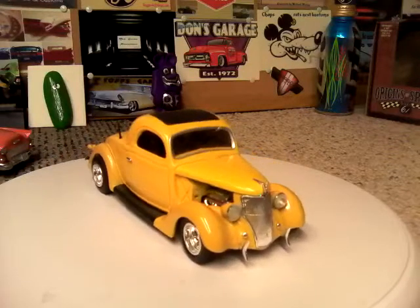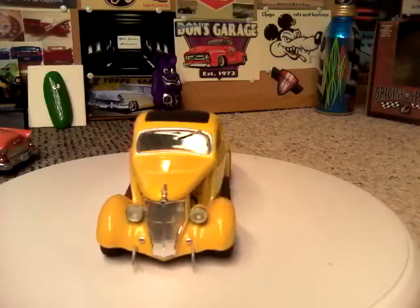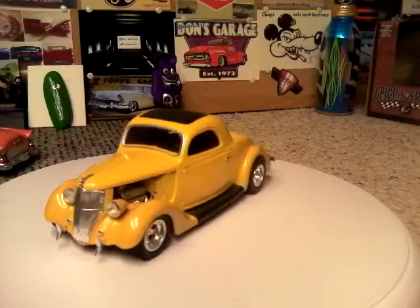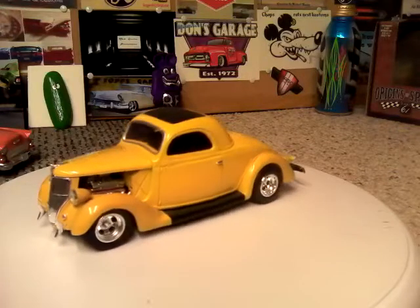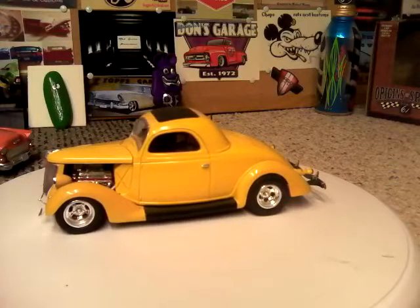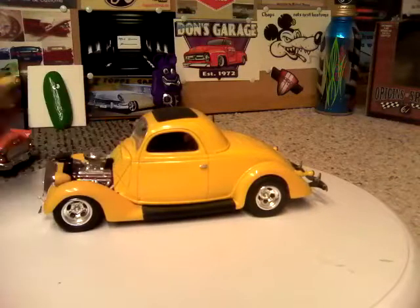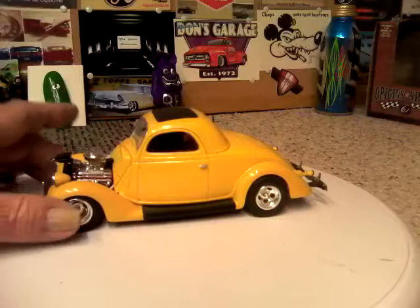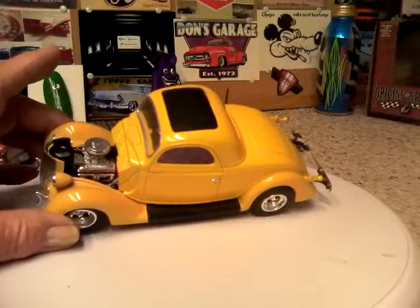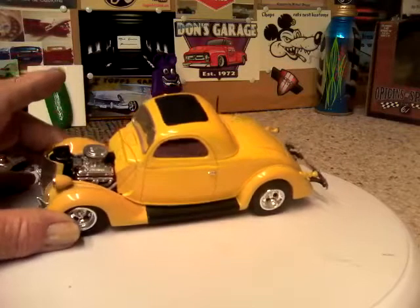But just a little spin around here. I guarantee you he started with a pretty rough old body when he started building this, and a friend of ours did most of the body work on it for him, but Scott built everything else. I can lift the hood off. It had a small block Chevy in it. We'll just tilt it up here a little bit so you can see the little Chevy engine in it.